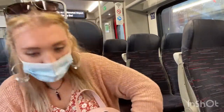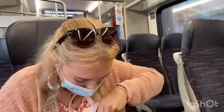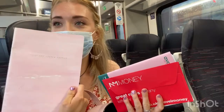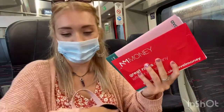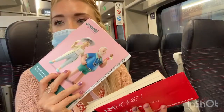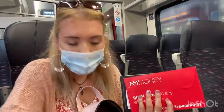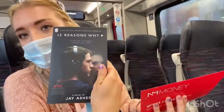I have my medication, charger, a notebook, I've got all my documents, holiday insurance and my EHIC card in there. I've got my bookmark with a brand new book.